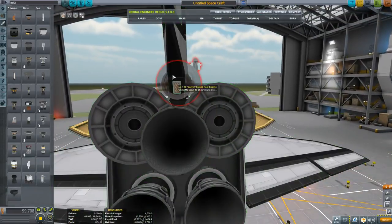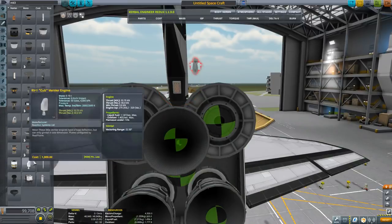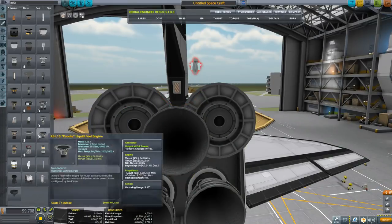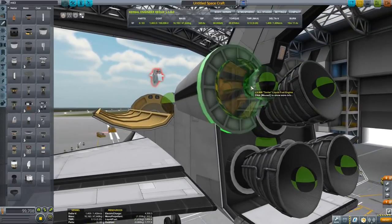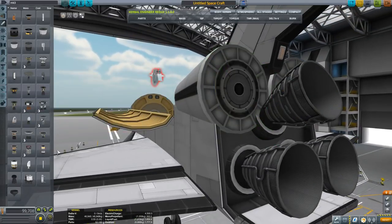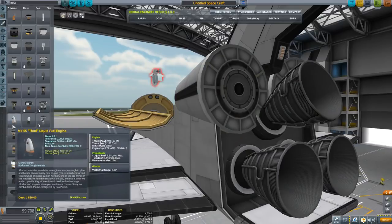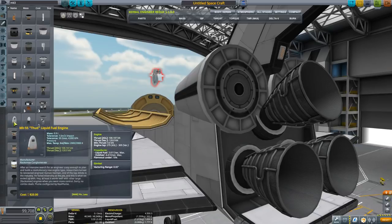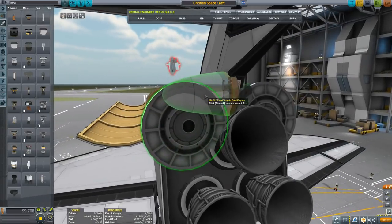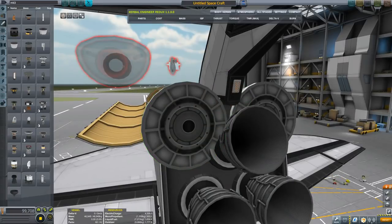Well, there's no perfect solution here. It's either too big or it's too small. What if we use that? Those nozzles don't look right. Actually, it might be better to use the thuds because their vectoring range is 8 degrees versus only 3. Let me go back to the images again. What's the length of the nozzles?